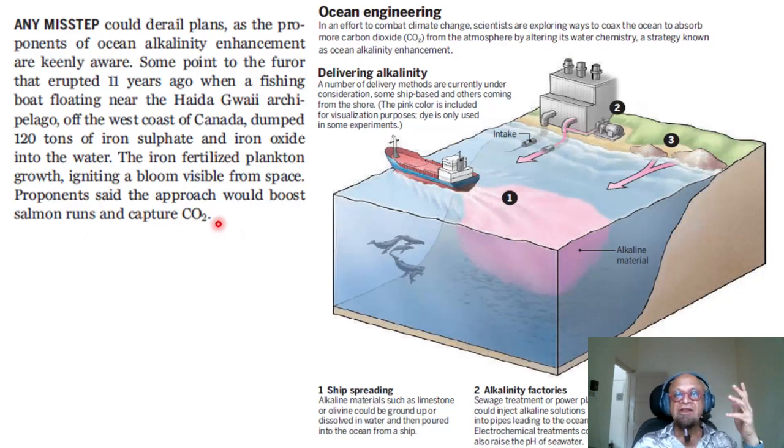Basically, in the ocean, iron is deficient. Even if other nutrients like nitrate are available, phytoplankton are not able to photosynthesize even when light is available, but adding iron boosts photosynthesis and then the food chain, which should increase salmon and capture CO2 by photosynthesis, but there are lots of details that we have discussed elsewhere.